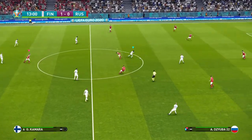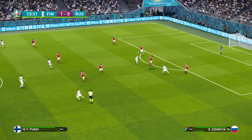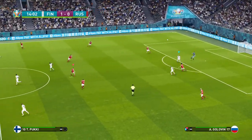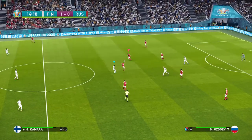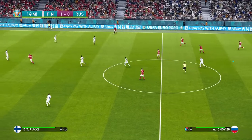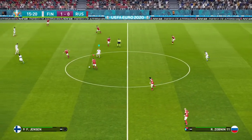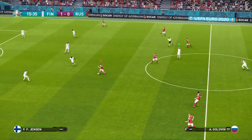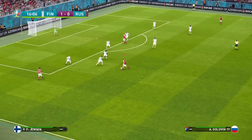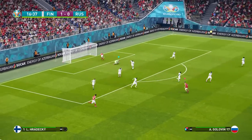Russia are playing with a pleasing width here. Especially that front line. Is it working for you? It's not movement for the sake of it. And yes, it is working for me. There's a purpose to create space. Keeper's ball.